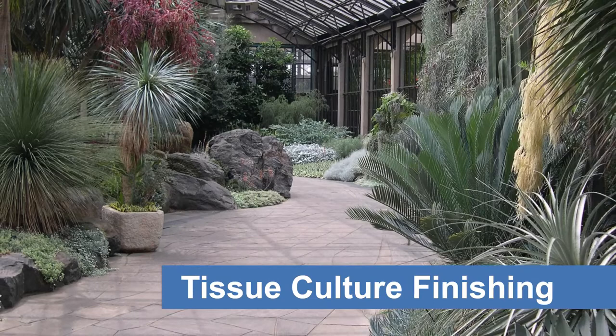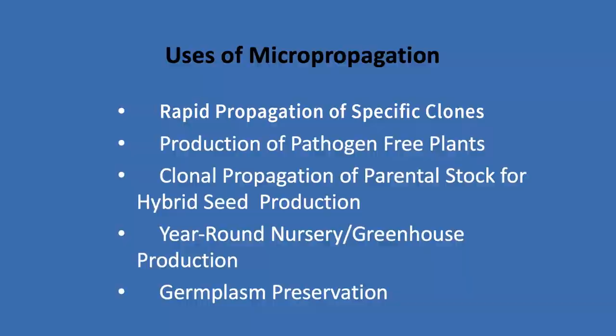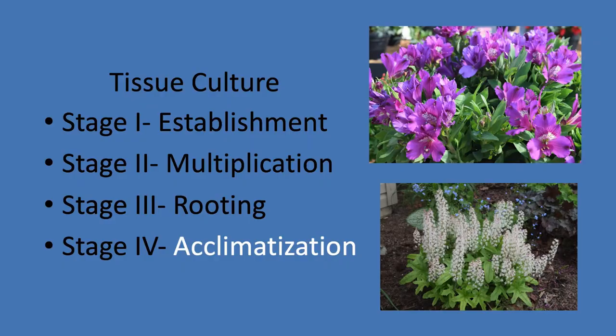A number of greenhouse propagation companies are using tissue culture, or micropropagation, as a production method for many new plant introductions. This method is employed in botany and horticulture, but the major reason greenhouse companies are producing plants using this technology is the rapid propagation of specific clones. There are four main stages of tissue culture, but here we will be concentrating on stage four, the acclimatization of plants from the lab into the real world.